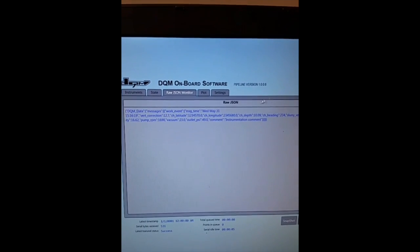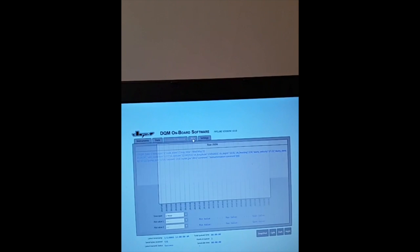The only thing running on here right now is your software. You can see your different tabs up here. One of you gentlemen installed this for me remotely. So we're going to look at the raw JSON strings, because according to the specs, I bring everything in to your software through the serial port from our computer. All right, so this is the computer and the software I will be supplying on a dredge.